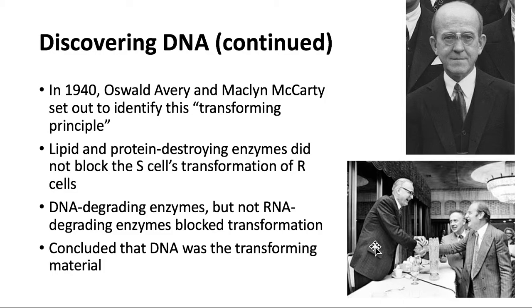And he tried a couple things. He tried to basically do stuff to the dead bacteria to make it useless. So first he added lipid-destroying enzymes, then he added protein-destroying enzymes, and still the mice ended up dead. And then he tried some DNA-destroying enzymes. And when he added the DNA-destroying enzymes to the dead bacteria, the mice ended up surviving.